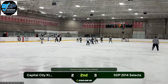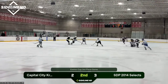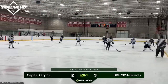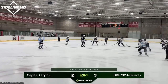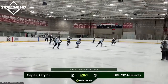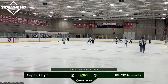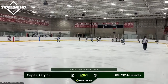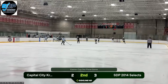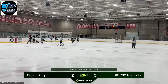Now Hiscari trying to hold the zone, but couldn't. It comes out to neutral ice. Kraken making moves, and then now Jacko and Green tied up. Everybody tied up. Now Jacko finds some open ice. He goes through the circle, sends it in through the crease over to the far corner. Kraken trying to push it up the boards. Haley holds, sends it in offside.